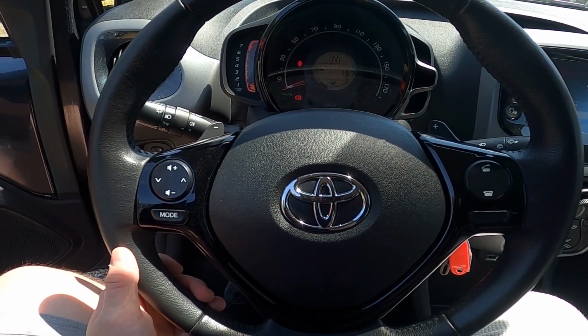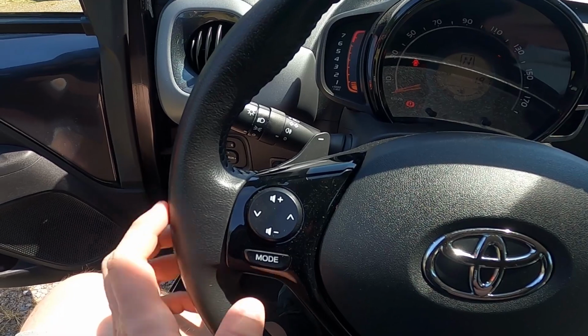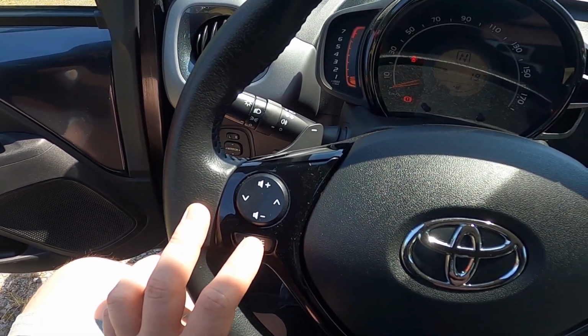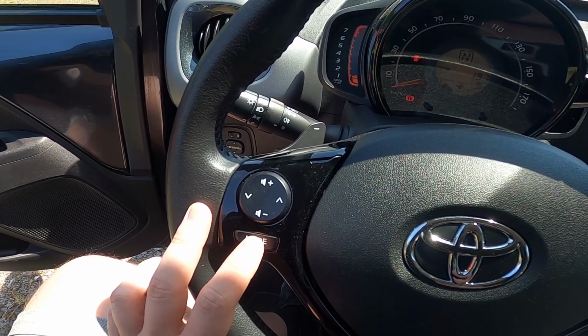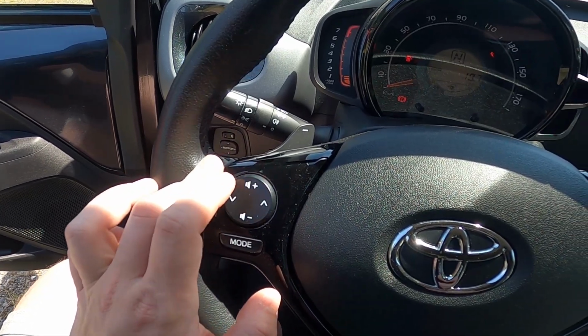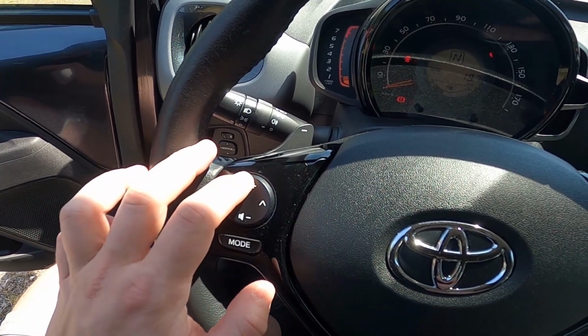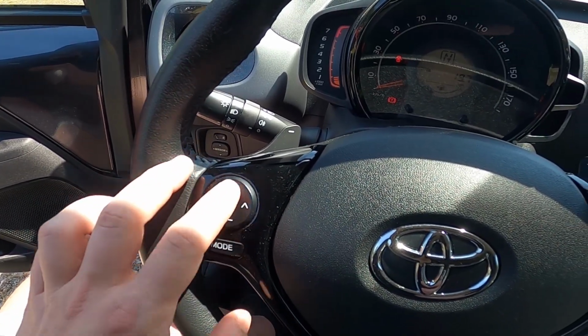In the beginning, let's take a look at the left side of the steering wheel. Right here we've got the panel, thanks to which we can change radio source, radio station. We can change radio volume.